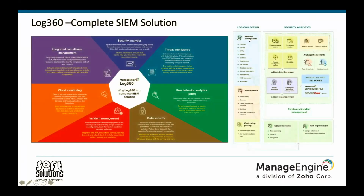Sweet. And this is about the Log360 complete SIEM solutions. The reason for me putting in this slide is to give a good insight about following a continuation of yesterday's event. Yesterday was more or less about ADAudit 360. Today it's more than that. So it's about Log360 complete SIEM solutions and how ADAudit is going to play a part. So we will be covering security analytics, threat intelligence, UBA, data security, and how the incident can be managed, how it can work with your service desk or your other IT help desk, and how we can monitor the cloud and how those anomalies can be tracked and remediated, and about integrated compliance management.